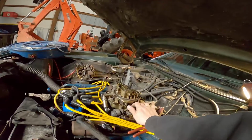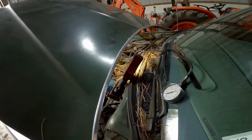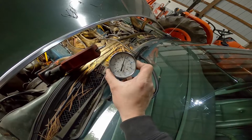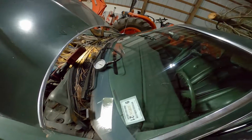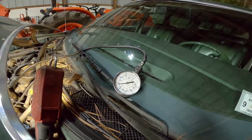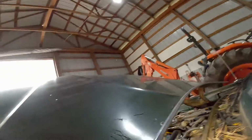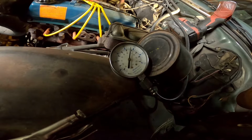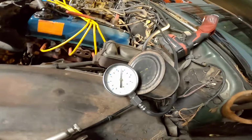I'll just give her 2 little pumps. I thought that was the case. Plenty of oil pressure. Good deal.